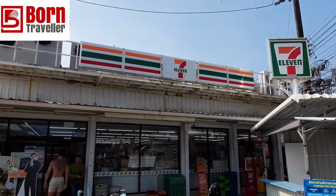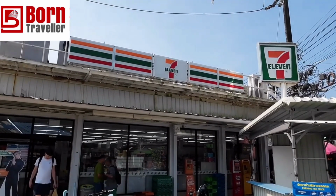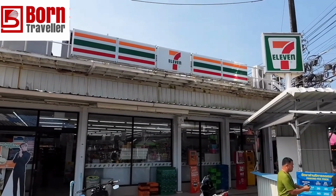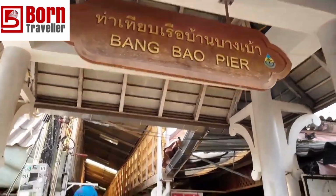So when it comes to shopping here on Koh Chang, there is 7-Elevens everywhere, and pretty much you can get everything you need in terms of everyday goods, like noodles and all your toiletries and drinks and stuff like that. So you can get everything from 7-Eleven. So now I'm off to Bang Bao Pier.